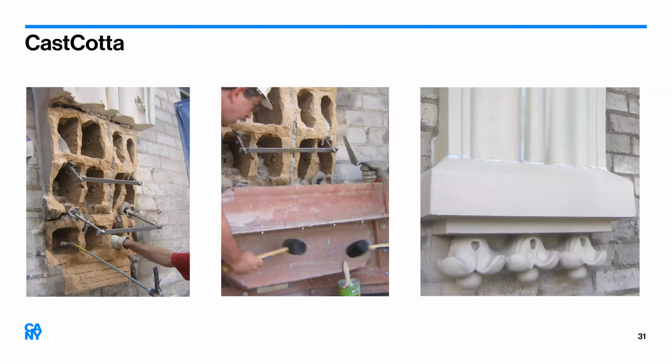Another example of the same product, actually, it can be used as cast in place to replace terracotta. This is on a building in Manhattan. This is not our project. This was supplied by the manufacturer. But again, they are building an armature. They have a mold. They're casting it in place, and then they have coated it. And again, I think that's a fairly compelling replication piece.